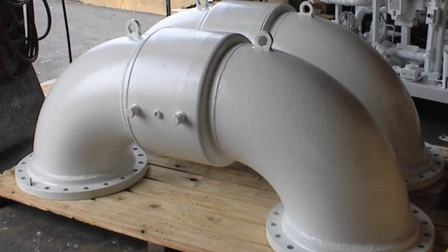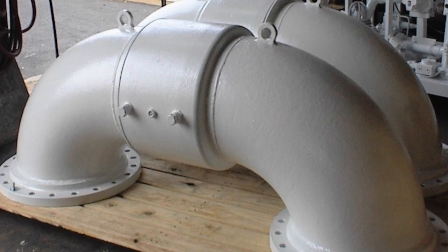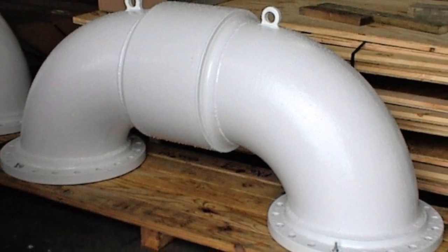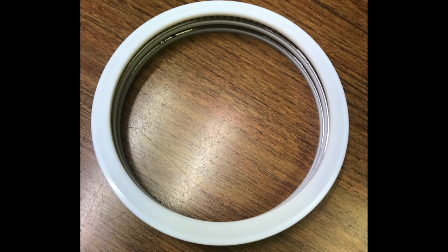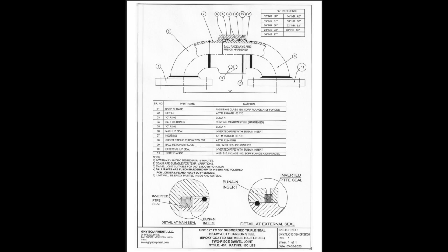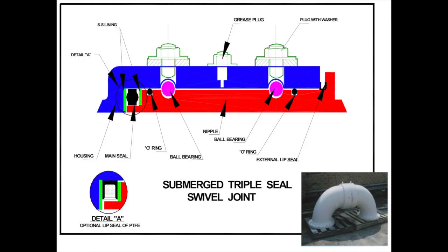The heavy-duty epoxy-coated carbon steel and stainless steel swivel joints are offered in sizes from 2 inches to 36 inches, with 2 rows of widespread ball bearings. Triple seal design from Teflon, Viton Seal, and Buna-N Seal for submerged application. The carbon steel swivel joint seal contact raceways are overlaid with corrosion-resistant stainless steel lining. Both carbon steel and stainless steel ball raceways are fusion hardened for heavy-duty load bearing capacity up to 345 BHN.